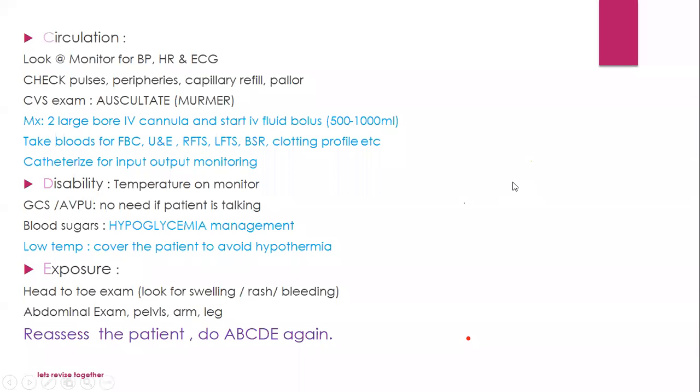So should I bring it under disability when I'm doing the disability? Yeah, it's up to you, if you think that the patient's temperature is low. The low temperature in acute limb ischemia is because of a different reason, low perfusion in the limb. That is a different case.